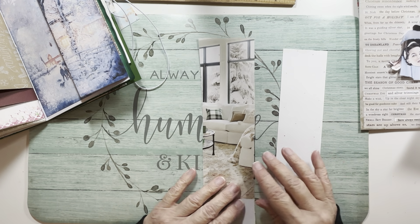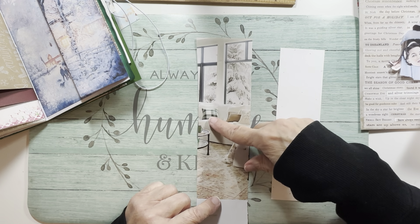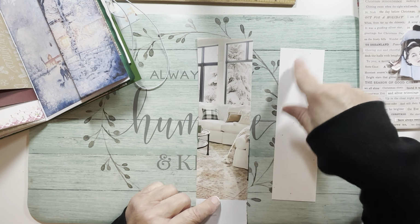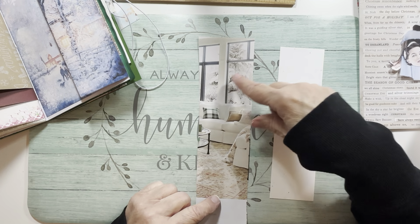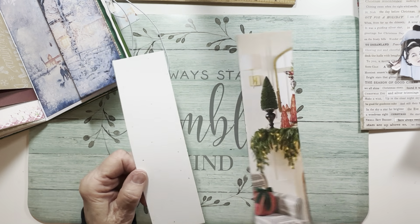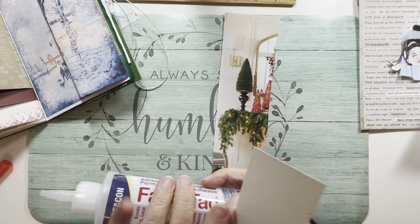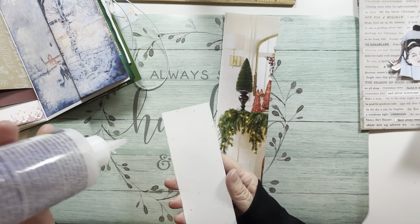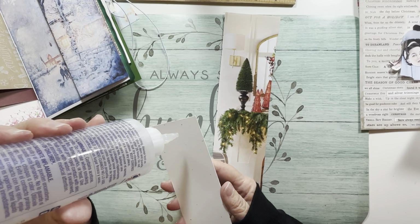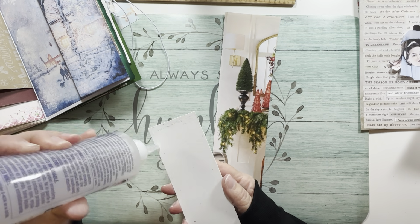tags and things. So I like this image here of this beautiful whitish living room with the green tartan pillow and a green mug, but I don't think I'm going to get that mug in there. But look at this big tree out there. I don't know, I just thought, well, this is going to make a good tag. So I'm going to get some glue on here, and we're going to put that on there and cut around it, and then I'll show you what I'm going to put on top, just to kind of zhuzh it up a little.